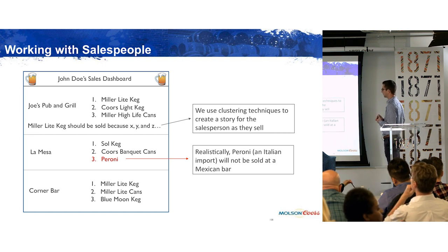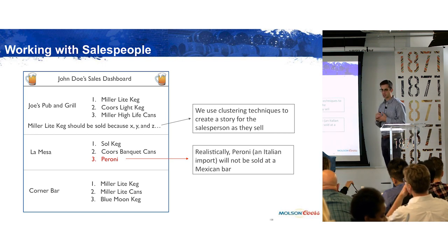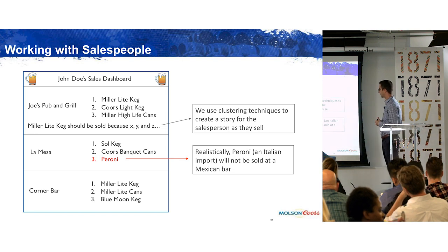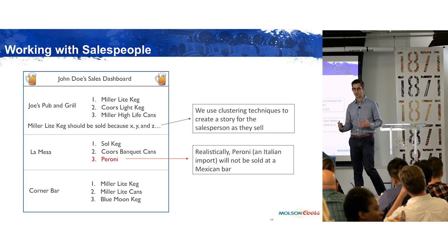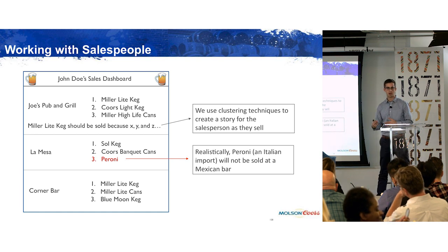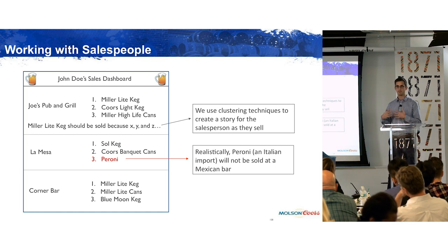In the next example, we have La Mesa. We could assume maybe this is a Mexican restaurant. And the top 3 recommendations are Sol Keg, Coors Banquet, and then Peroni. So for those unfamiliar with our products, Peroni is an Italian import. And in this case, we're recommending it into a Mexican bar, Mexican restaurant. So it's very likely that some of our recommendations might not be the best fit for that specific recommendation.